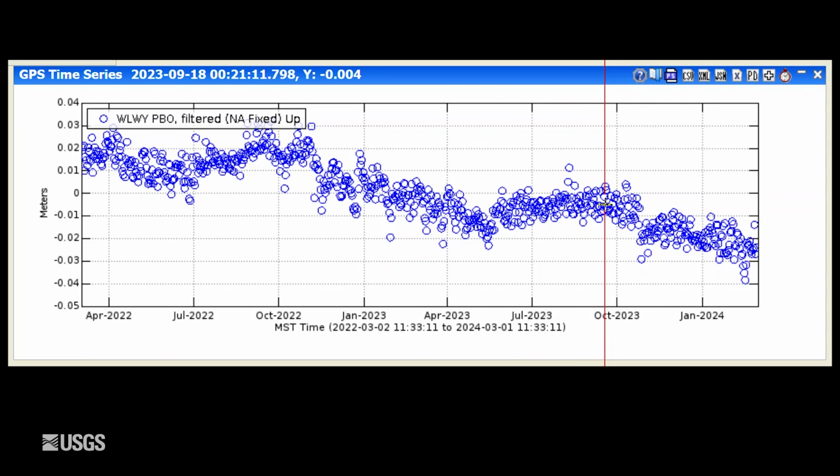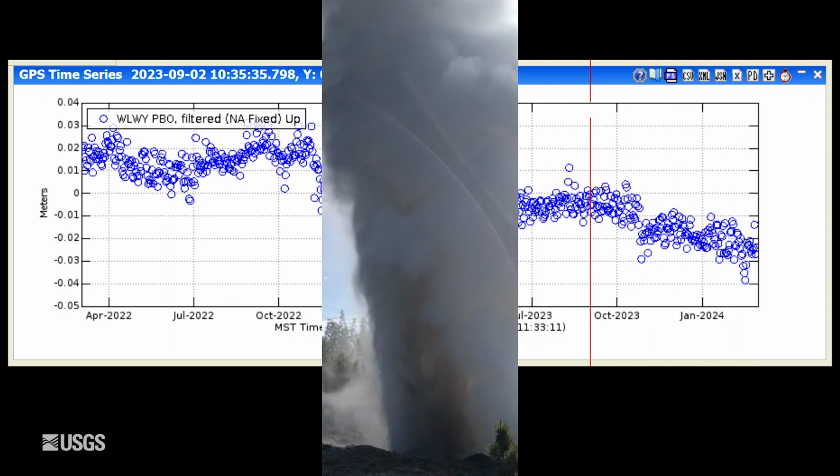Now, since about September or so of last year, we've seen about 2.5 centimeters, a little over an inch of subsidence, so we're really just continuing the trends that have been going on now for 9 years.